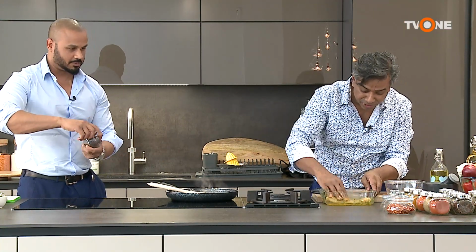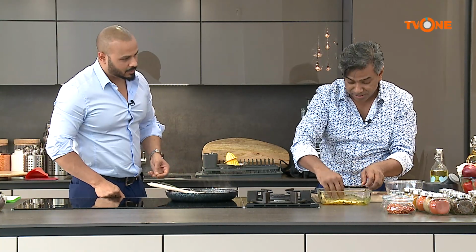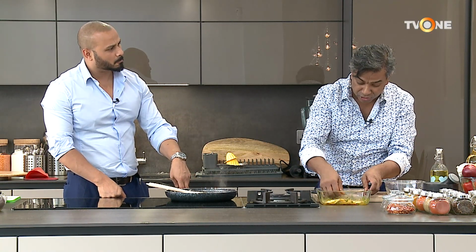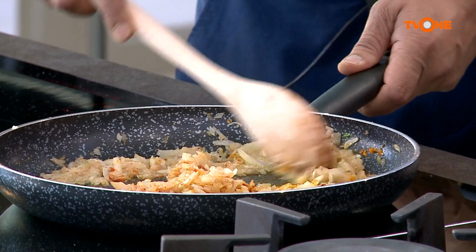So that's nicely marinated. Make sure we mix it in properly, so all the spices mix up. How long would you normally marinate that for? We're going to leave this for about a good half an hour. Okay, so that's ready. Right, it's golden brown now.